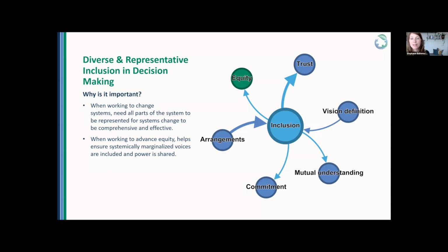And so here we see that inclusion, by the act of including diverse and representative voices in decision-making, has a direct positive influence on levels of trust in multi-sector collaboratives. It increases levels of mutual understanding among participants. It increases trust, and it has a direct positive influence on perceptions of equity in the MSC.